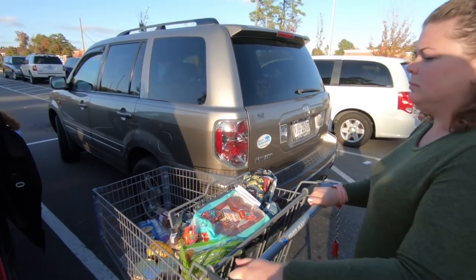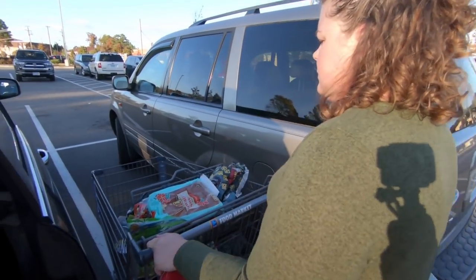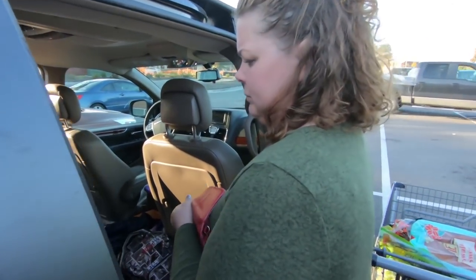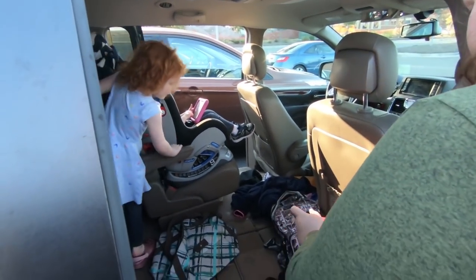Once again, Ben decided to act like a crazy man, so I had to come out before the girls while they were getting checked out. Here they come, though. So they don't do bags here. You have to either bring your own or buy bags. Most of the time, we remember to bring them in. We do have a cooler bag in here, though.